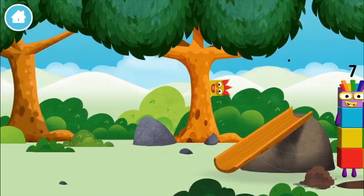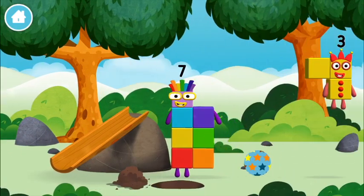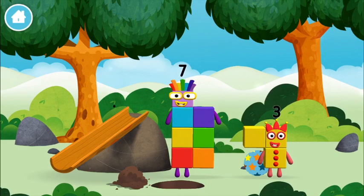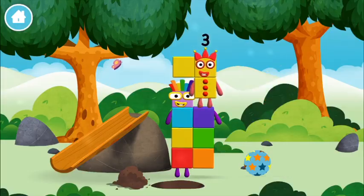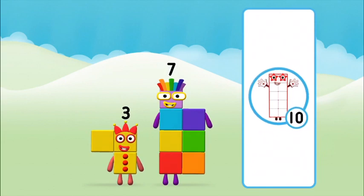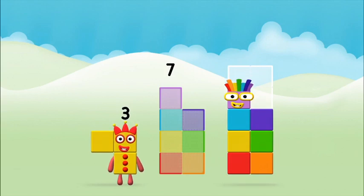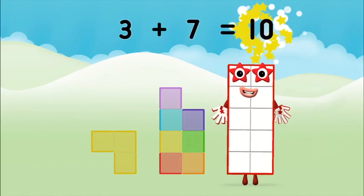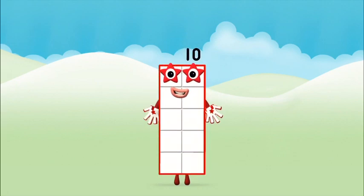A slide. I'm 7. What number block? That's the correct answer. Add the number blocks together. 3 plus 7 equals 10. Well done. You made number block 10.